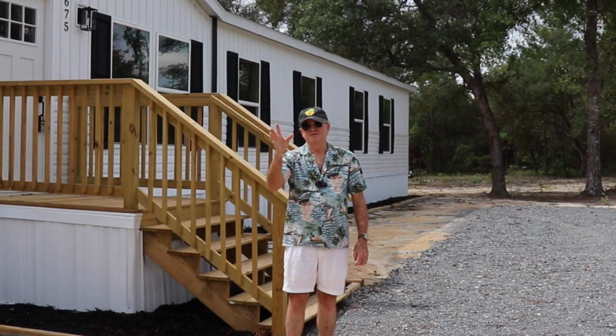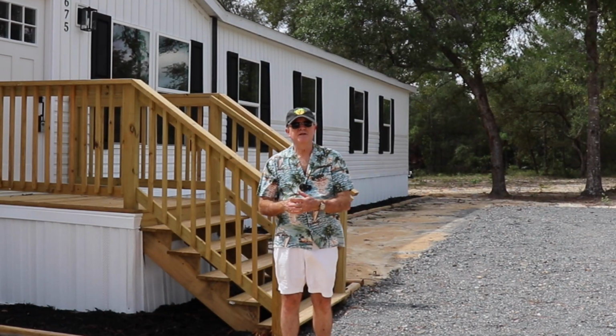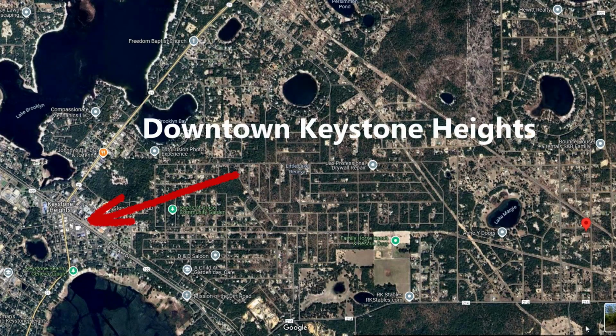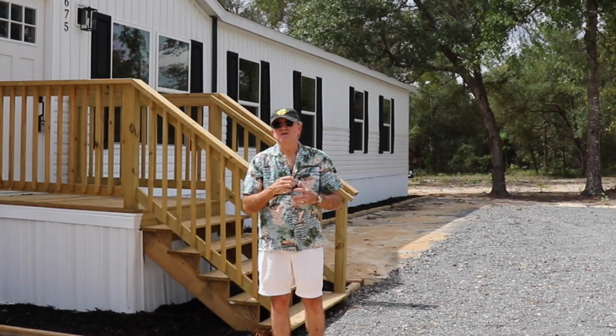There is a new Dollar General just right over here, so you can get some staples if you need to. Then you've got all your other businesses downtown, where you've got the restaurants, an Ace Hardware, and more. Also, the fire rescue is located right here in the Keystone Heights area, near downtown. So that gives you an idea where it's at.